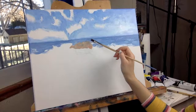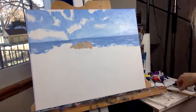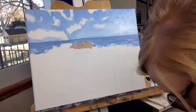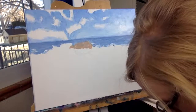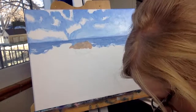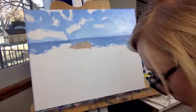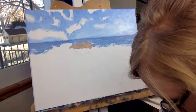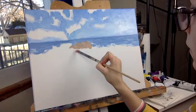My edge can be, you know, fuzzier because it's farther away. And then the color of the path is similar, but it's lighter and it's a little warmer. So let's see if I can capture that since we're working in this color right now.